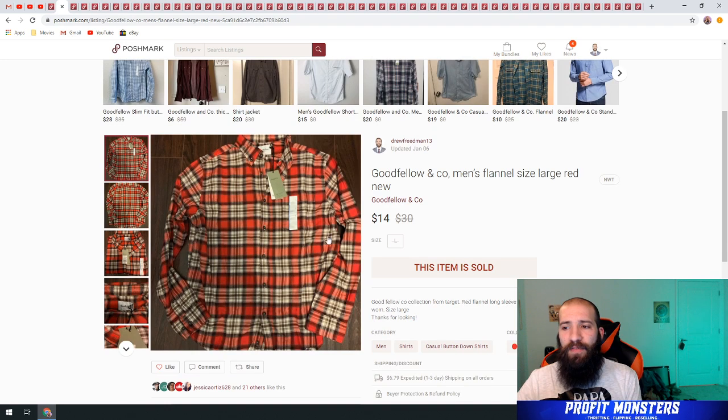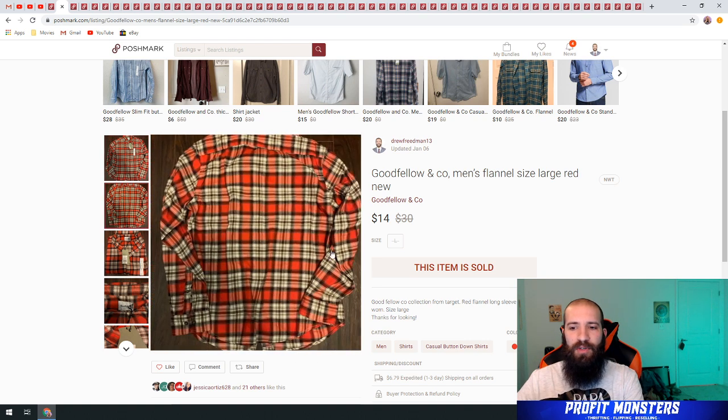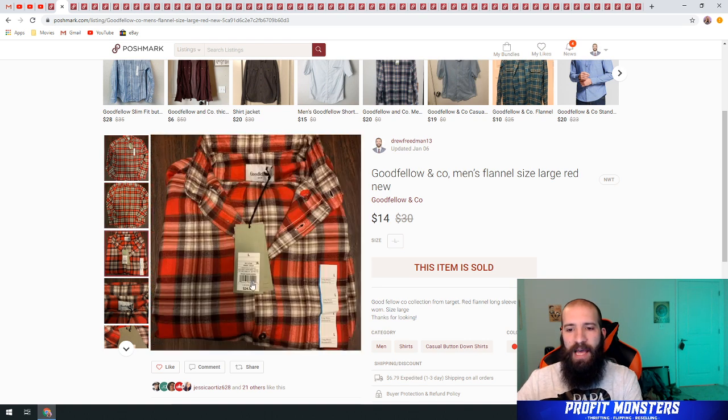Next up is this Goodfellow. This was a retail arbitrage flip. I bought this at Target for like $1.49 or something like that. They were on crazy clearance. And this was when I first started reselling, so you can see the pictures are really crummy. It has the original $24.99 tag still on it. I took the clearance sticker off, and I accepted a best offer of $14. You can see I listed it for $30, and someone offered me $14, and I just accepted because this has been sitting in my inventory for a really long time.